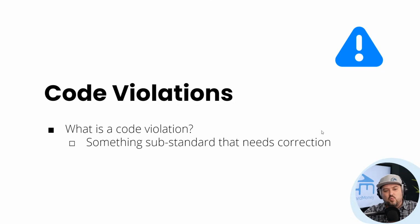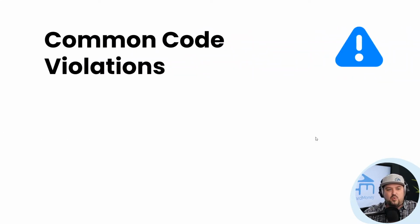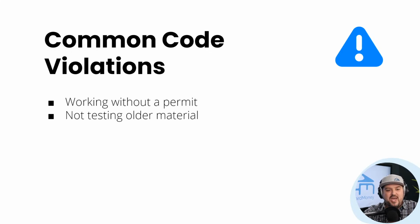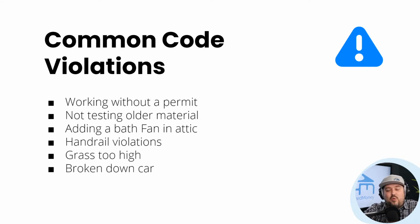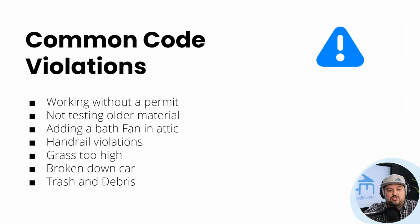So code violations. What is a code violation? We talked about this a little bit. It's something that's substandard, that's in need of correction. And a violation notice is what happens. A common code violation could be working without a permit, not testing older materials, adding a bath without a ceiling fan or an attic fan. Could be a handrail violation where they don't have handrails up. The grass is too high, broken down cars, trash and debris. Those are the types of things you're going to get with a violation of sorts.